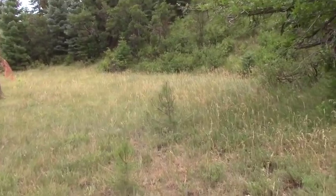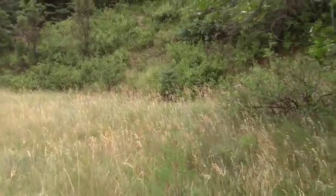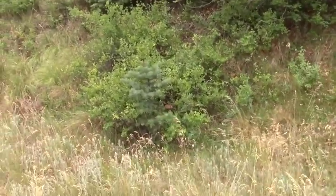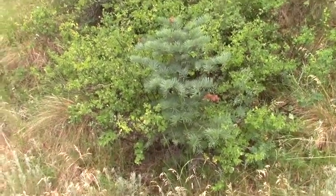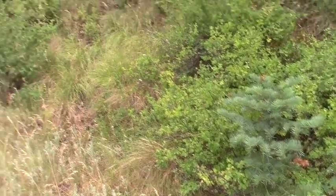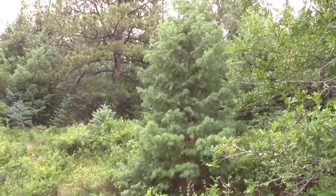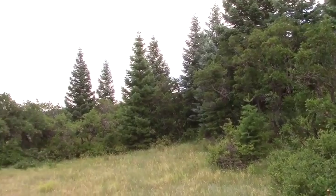I'm going to walk this way because there is a baby white fir right over here along this edge. And what's interesting is you'll see that this white fir got kind of a nurse tree there, giving it some shade when it was young. But notice that the slope, it's flat here and it's grass, and up there, boom, you get trees. The slope goes up. So that must mean something.